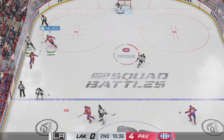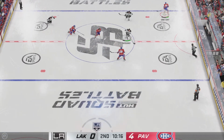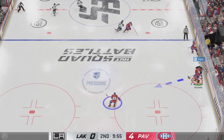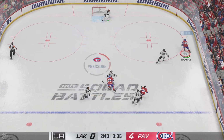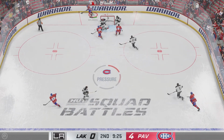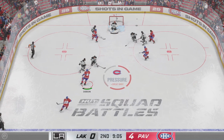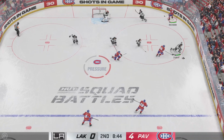The Kings will play it from the defensive zone. Sends it across the ice. Moves the puck along the half wall. Can't hang on to the puck after taking a knock. Nylander's got it deep in the offensive end. Puck scooped up by Thompson. He was totally locked in on that play.